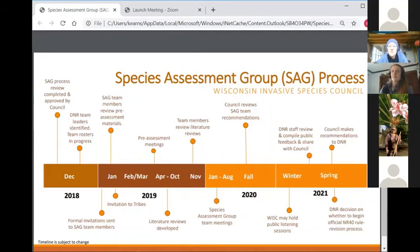So the next step is each of those species assessment group coordinators gets their list of species recommended by their SAG, with the recommendations that they have. Should this species be prohibited? Should it be restricted? Should it be split listed, where it's regulated as prohibited in part of the state, restricted in other parts? Should there be some exemptions? So for example, are there cultivars that are known to not be invasive and so therefore don't need to be regulated?